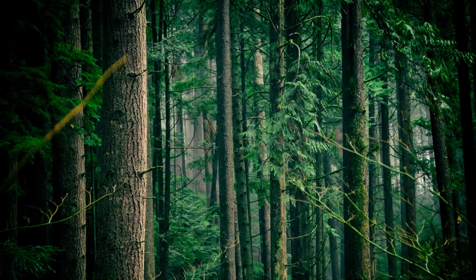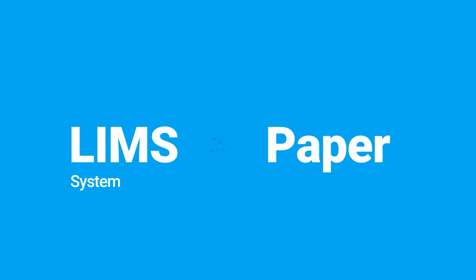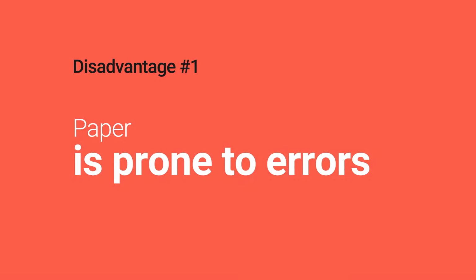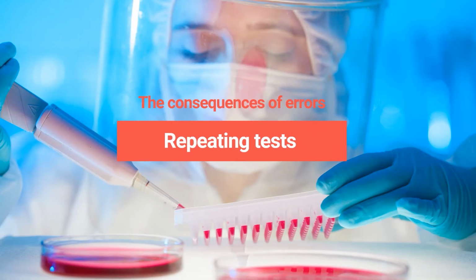Wasting paper in laboratories also presents an environmental cost. When compared to working with paper, the LIMS system clearly wins, when you take into account two basic disadvantages of paper. First of all, paper does not evaluate. For example, it accepts errors when saving data, both easy to detect and slightly more difficult to capture. Incorrect data can force you to repeat the test. It costs and it annoys.